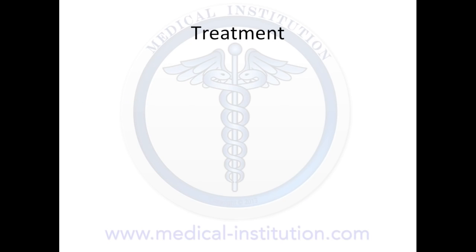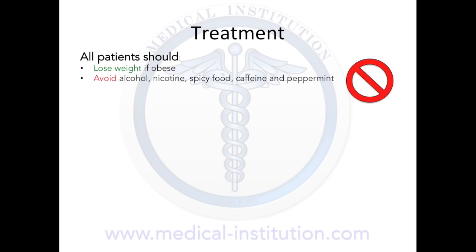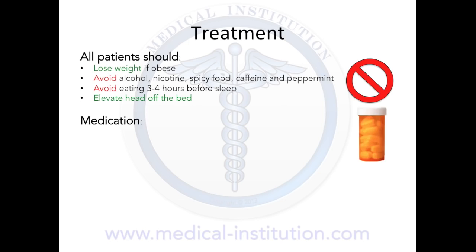The treatments for GERD include lifestyle modification, medications, and possibly surgery. All patients should lose weight if obese, avoid alcohol, nicotine, spicy food, caffeine, and peppermint. They should also avoid eating 3 to 4 hours before sleeping, and of course elevate their head off the bed while sleeping.